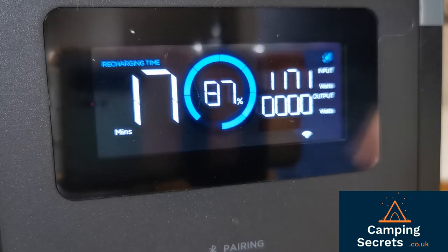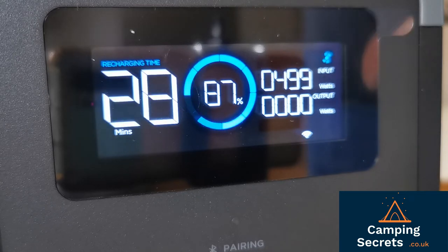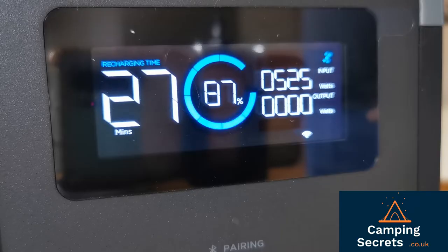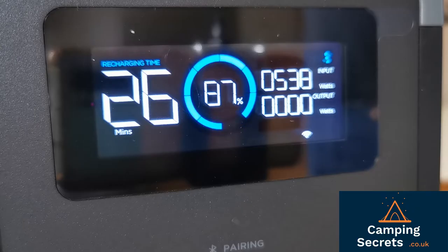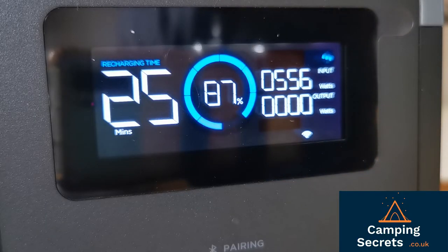Something strange has happened. The EcoFlow Delta 2 was charging quite slowly at about 580 watts for most of the first hour and 20 minutes. But then suddenly it went up to over 1,000 watts. And now it's just getting to 87% and it's gone back down again.